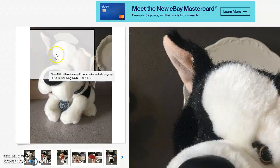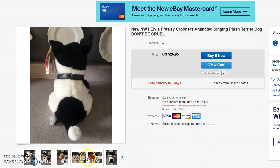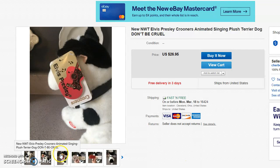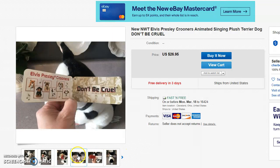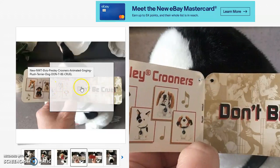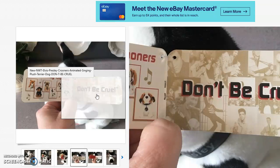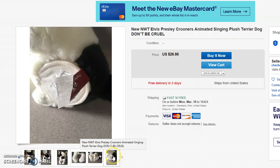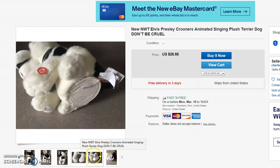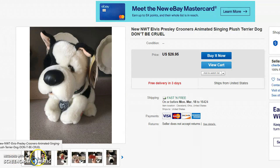This Boston Terrier. He sings Don't Be Cruel. Yep, this one's also an Elvis Presley crooner. They also got these dogs here. Here's the song that this dog sings, Don't Be Cruel. This one's also made by Preferred Plush. He's really cute.